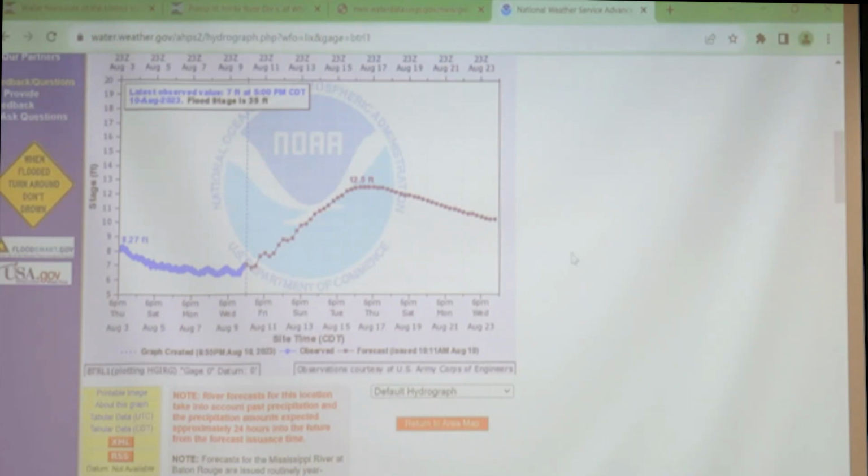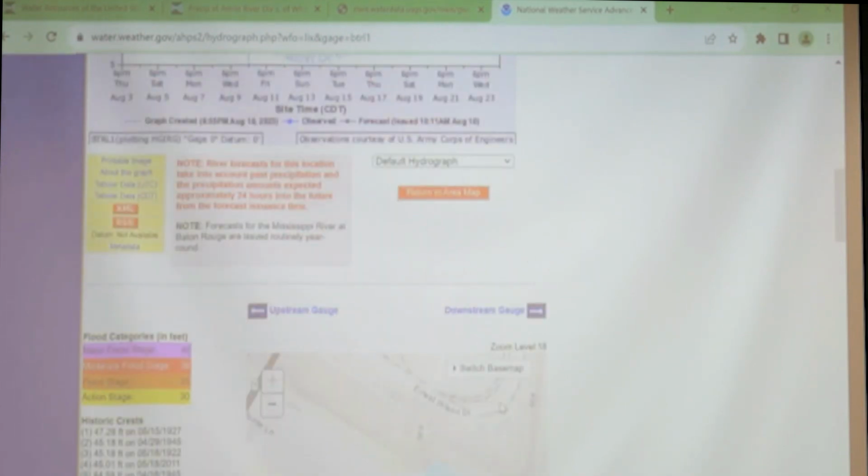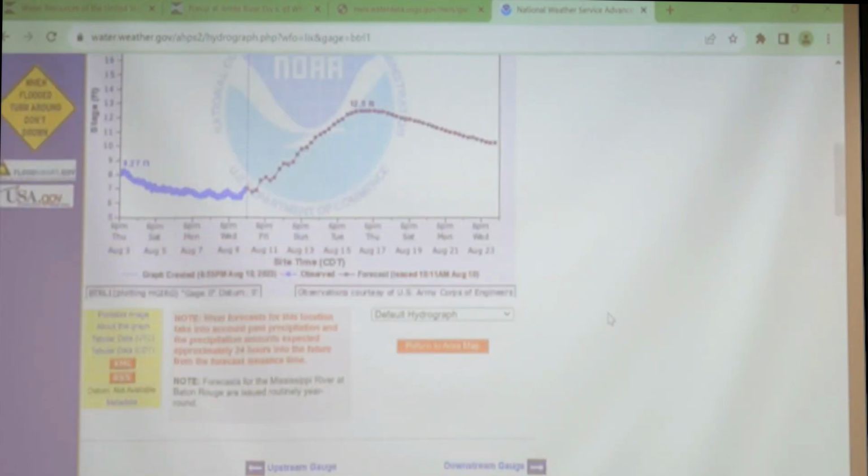Now, this is the same kind of prediction that the Corps does too, right? Yeah, a lot of them are using the same background data. The Corps might use some USGS data, USGS might use some of NOAA's data. And if y'all ever have any questions with them, they are really quick to respond. I would just contact them on any questions you have.